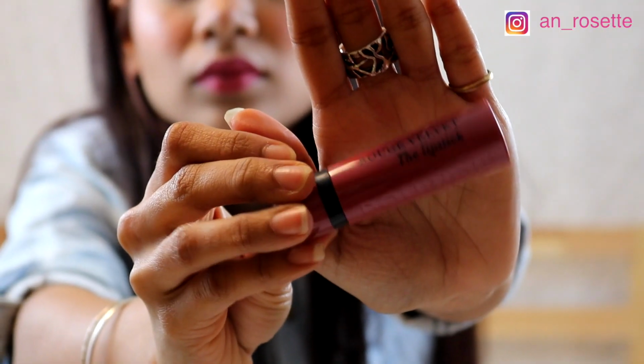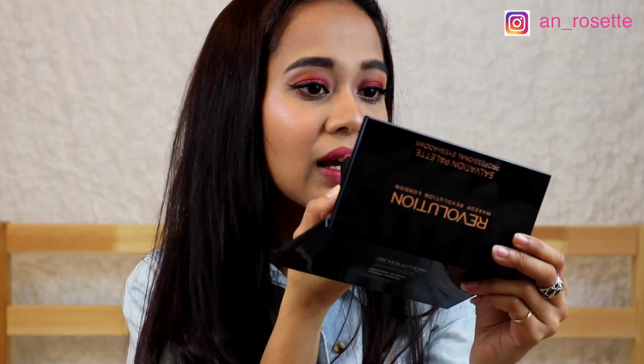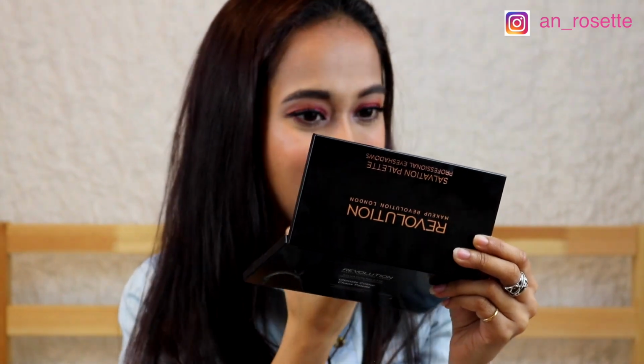For lipstick today, I'll be using this Bourjois Paris Rouge Velvet. This is such a gorgeous lipstick. This is in the shade 03 Hyppink Chick, and the application of this lipstick is so buttery and so smooth, but it settles to very fine matte, and that's what I love about this lipstick.